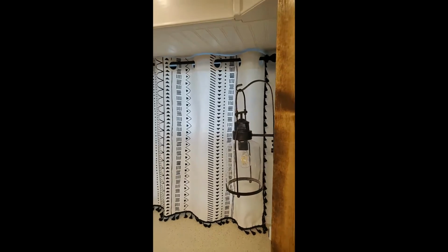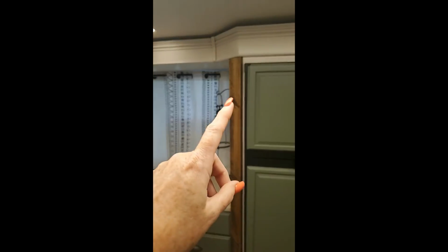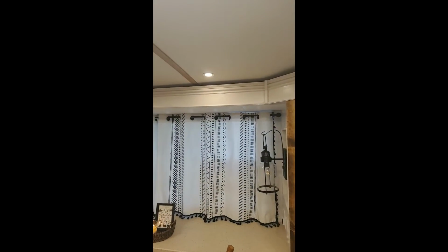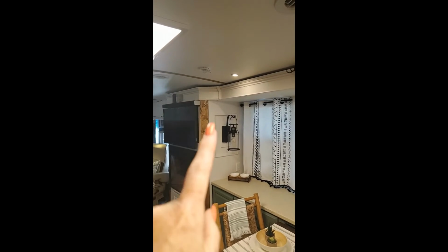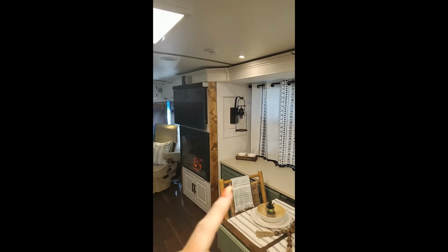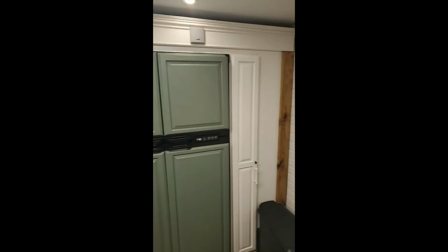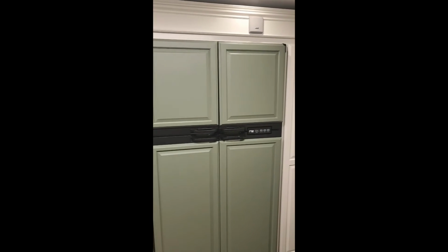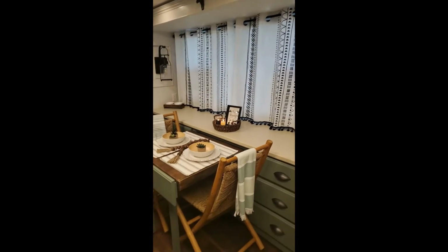So on this side of the room, like I pointed out in a previous video, we did not take all of that out. That's original because of the angles of it, but we did take out the same type of molding that was here on all these verticals going on either side there. So we took those out and put the matching stained wood trim in. So I think that really cozies it up a little bit.